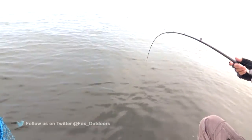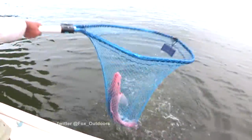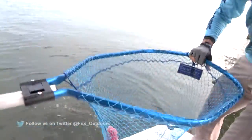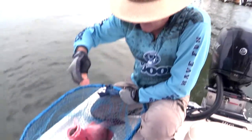Don't let him whip you, Barry. Here he comes, here's the leader. There he is. Snapper! I got a snapper! Yes! Hey, look at here! That's a good one right there, man! Oh my gosh, look at the size of him.